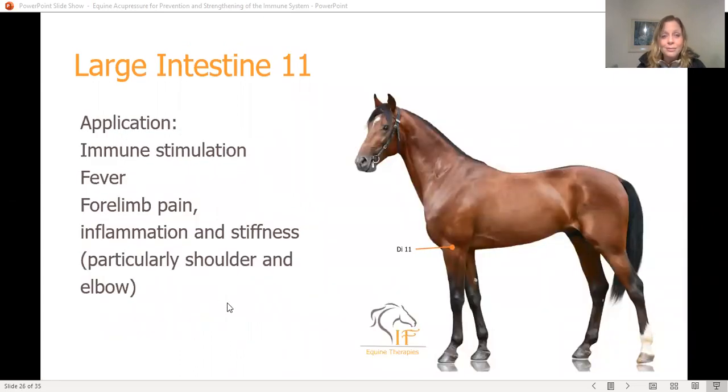So, and again, another immune stimulating point, but it's also a good point to work with for fever and forelimb pain, inflammation and stiffness. And in this case, it's again the local point, which we mentioned at lung 7. In this case, it's particularly the shoulder and the elbow because it's based in that area or close to.